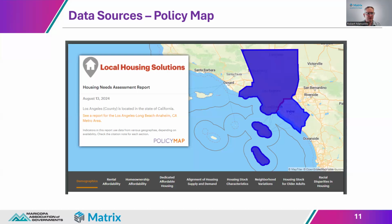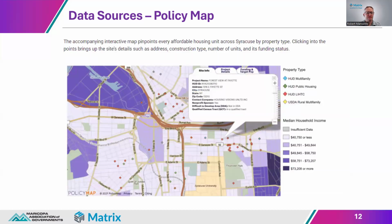This is a screenshot of the LA area. These are just some stock photos from the Policy Map website. But what's nice is here's also a map, an interactive map from Syracuse, looking at affordable housing units. And this is all interactive.